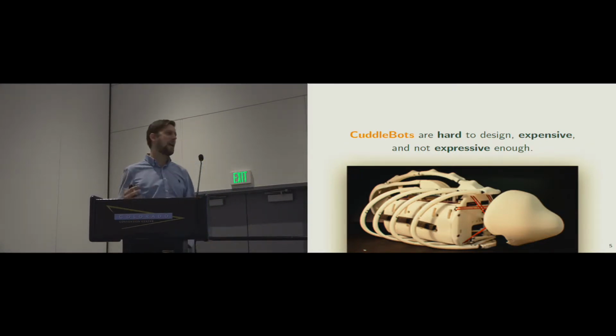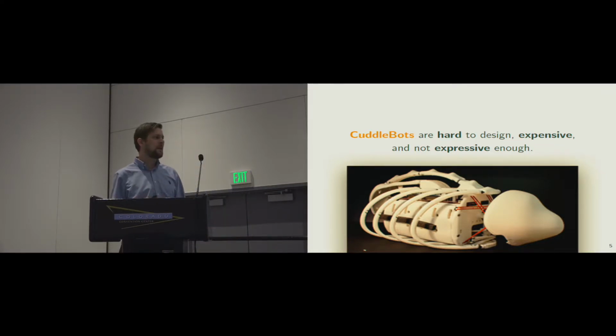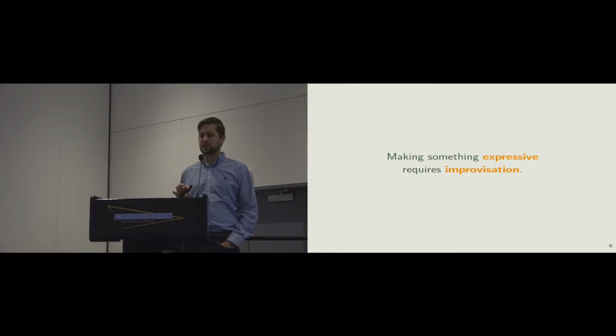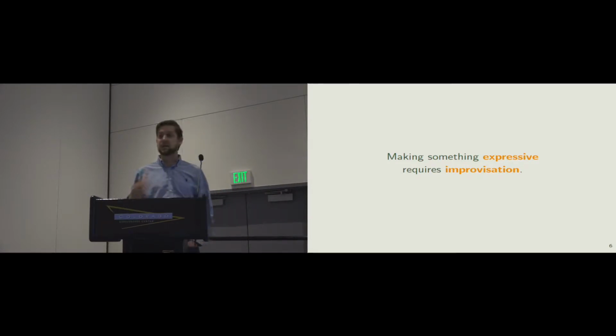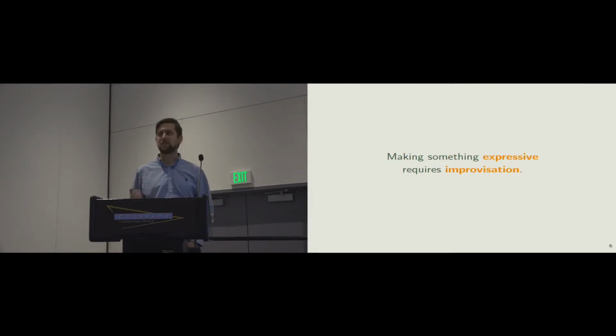And so we engaged an engineering firm to do this, and they went through a traditional sort of engineering process where they worried a lot about, where do the motors go, what kind of materials are we using, what are the power requirements? And taking this engineering perspective, we found doesn't really get at that core question of expressivity. That's really what we're trying to get out of these robots, right? If we're going to do these touch interactions, we need them to be expressive. And so we need to redesign this robot again. And we really need to focus on this idea that making something expressive requires some kind of improvisation, right? You need to be able to sort of sketch something to get at that more expressive aspect.